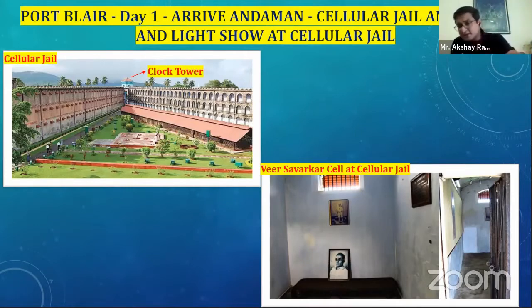On top, as you can see, is a clock tower. This offers a beautiful view of Ross Island and North Bay. The customer can take a lot of good photos, after which he visits the Veer Savarkar cell. Now, Veer Savarkar cell is a very famous cell that every Indian visits. He was kept here in solitary confinement for 10 years. He didn't even know that his brother was also in Cellular Jail, and after 10 years he came to know that his brother was also in the same jail.